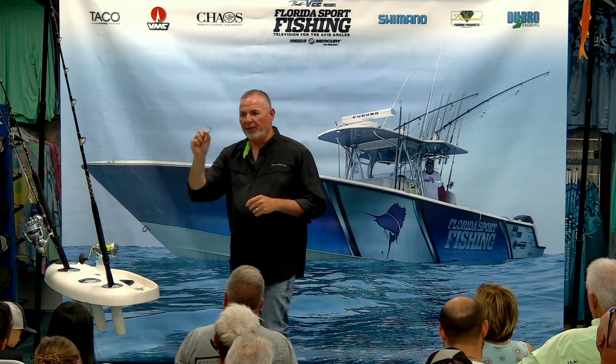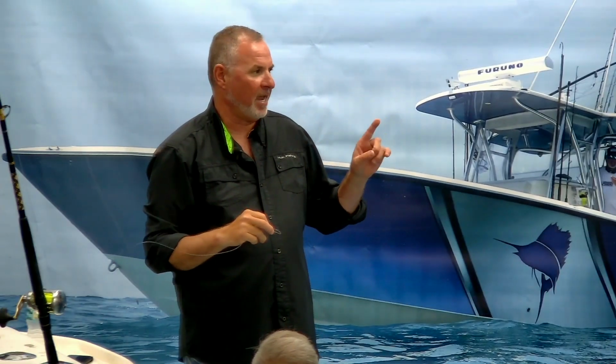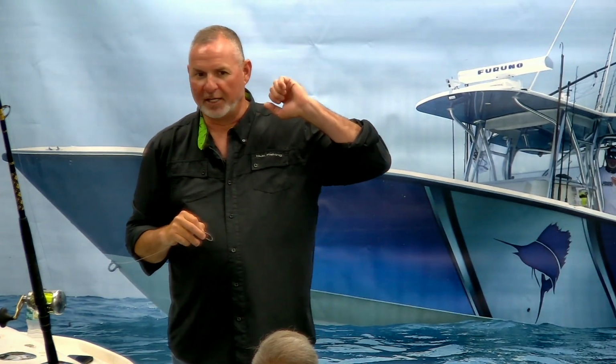The hook itself is a J hook. When I'm fishing for blackfins, there's one prime bait: goggle eyes. Okay? Pilchards are a great bait. It's not a mistake. It's a great bait. But it's nowhere near as good of a bait as a goggle eye.